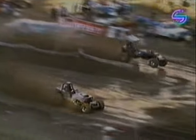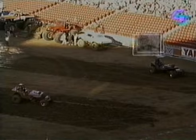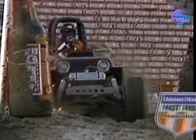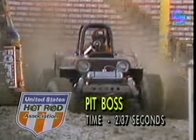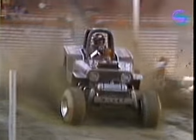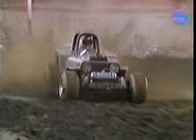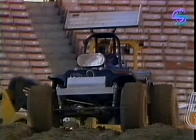They leave the line, and it's Kirby in an incredible charge, just barely nipping Etheridge in the small block. You could see Kirby leave the starting line second, but still driving around the small block at 2.37 seconds to go to the final round. A pretty violent finish line ride for Kirby, the veteran Californian in the supercharged 500 cubic inch Chevrolet.